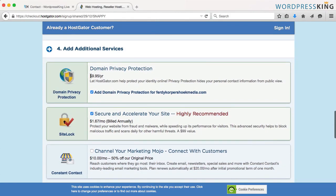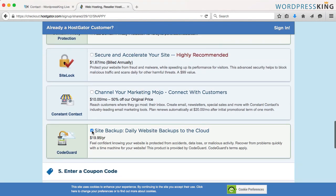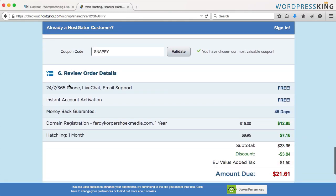Additional services, you can choose some extra services here, but I don't need them, so I turn them all off. This is interesting. Here you can get some discount. Over here we have to pay for the first month and our domain name, $21.61, and I want to get some discount. If you want a discount, please place the coupon code Wordpress King. Validate it. As you see, you get a discount of $11.